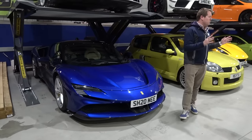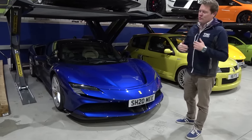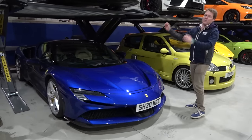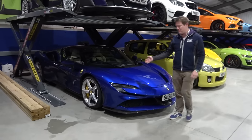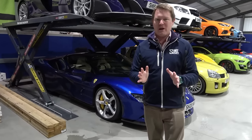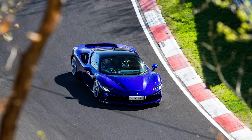It is a car that I enjoy driving so much. In a garage filled with very track-focused cars, this still has a soft setup. It rides beautifully. The clue is in the name, as I often say, SF90 Stradale. Stradale literally means from Italian, road. It is a very comfortable thing. It's a hybrid, 1,000 horsepower. It is brutally fast. When you drive it flat out on the Autobahn, you have no idea. It's a bit heavy and floaty as a result for the Nürburgring.